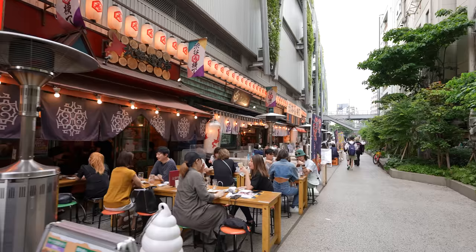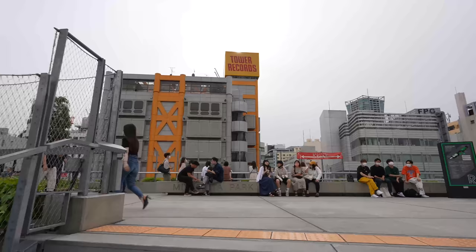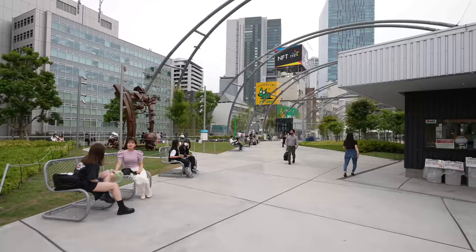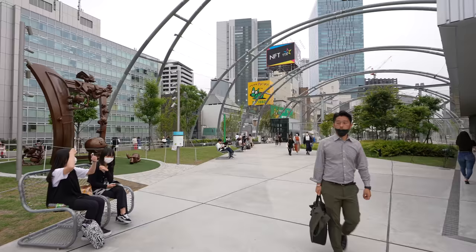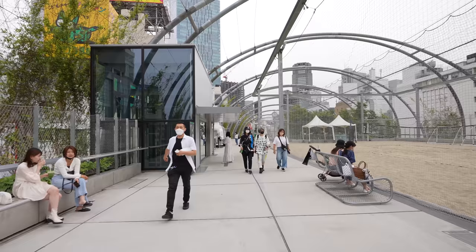Shibuya Yokocho. In this Miyashita Park shopping mall, there is a park. Alright, here we go. On top, there is a Starbucks, and also there are so many places to play. So this is one of the most popular parks in Shibuya, and this is how many people there are as of June 1st. Let's compare how crowded this place will be after the travelers come back in July. Hope this place will be crowded as before.